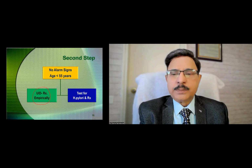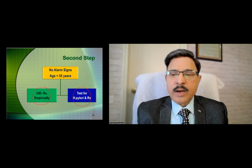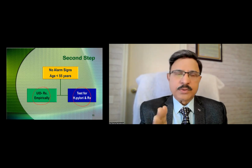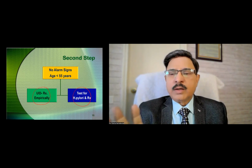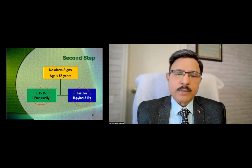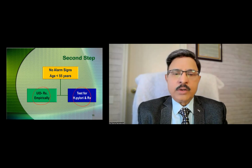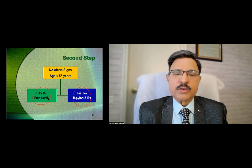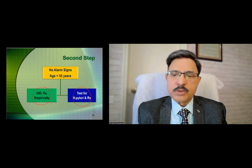Or the option is, you can test for H. pylori and treat the patient. Treat and test is one option. Test and treat is another option. Both are good options only. So if you decide you don't want to test for H. pylori, you can as well treat the patient with empirical treatment as uninvestigated dyspepsia.